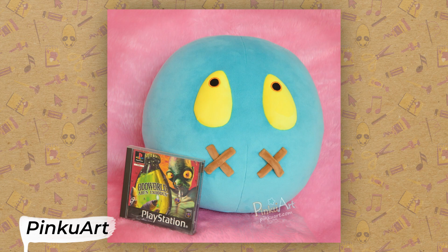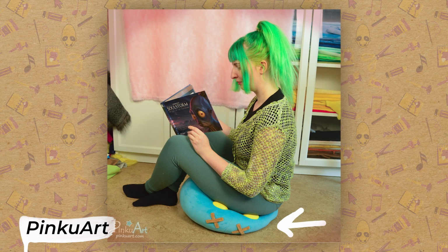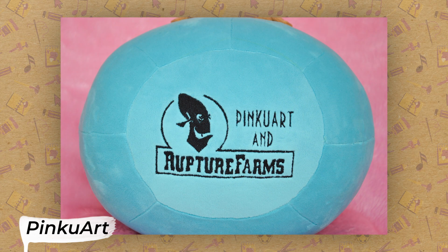So she does a lot of plushie stuff. So PinkuArt makes plushies, and they're just so clean and so professional looking. That looks pretty comfortable. Yeah. PinkuArt and Rupture Farms. That's great. She actually made an ad.